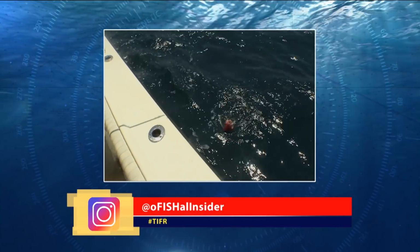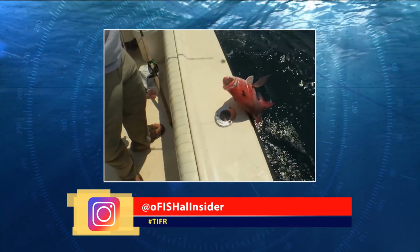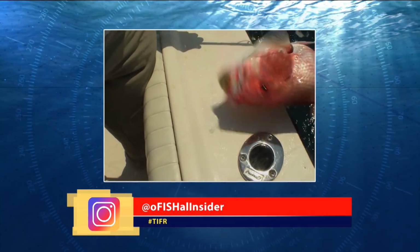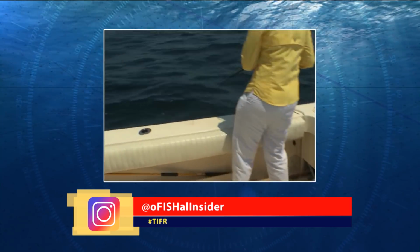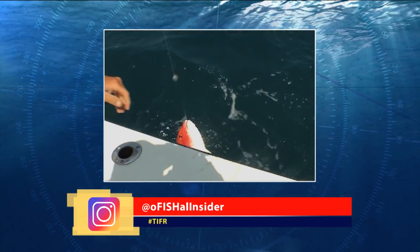If the current's stronger, then go ahead and switch to a double rig with a bank weight about 8 to 16 ounces, depending on current. I like using about 150-pound leader. VMC circle hook works great, about an 8/0, and then go ahead and tip that stuff off with fresh squid or cigar minnows or whatever you got.